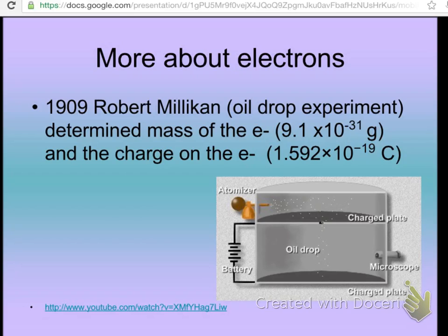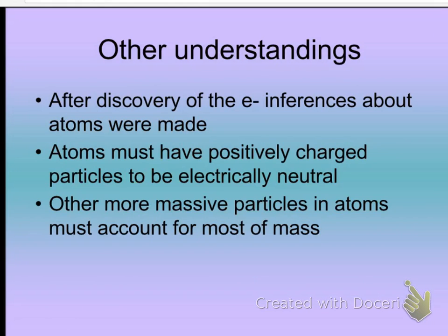Okay. Well, so now at this point, what do we know about atoms? They can be divided. We know we've got these negative particles. And the best science that we know is this plum pudding model. That they're these little spheres of evenly distributed positive and negative charge. So now we know about the electrons. We can infer that there's got to be something positive to balance them. It's got to have the same amount of charge.